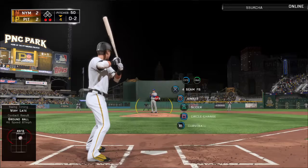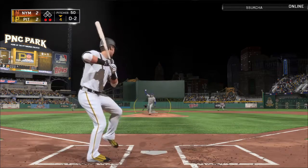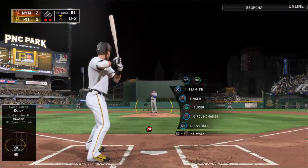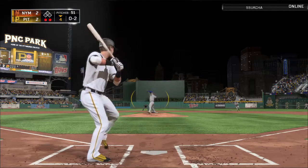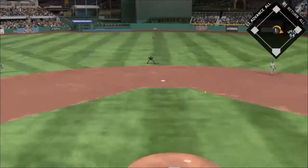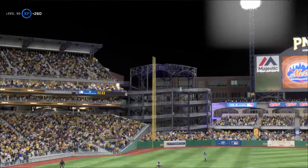And he falls behind 0-2. Out in front of that one, may have been looking fastball. Good job just to make contact. Now the 0-2 pitch. Scorched to third. Wright has it. Throw on to the first baseman, Loney, and the side is retired.